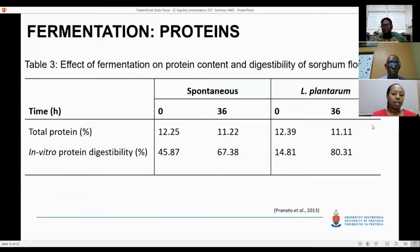We did similar tests on protein, both the content and bioavailability, so digestibility in this case, and we saw a significant improvement in sorghum. If you have worked with sorghum, you know that sorghum behaves slightly different from most other grains, particularly when cooked in hydrothermal treatment. The digestibility of protein reduces. So to see an improvement during fermentation is really an interesting finding. And in this study, there was comparison between spontaneous fermentation and a specific strain, Lactobacillus plantarum, in this particular scenario. And in both cases, we see an improvement in protein digestibility.